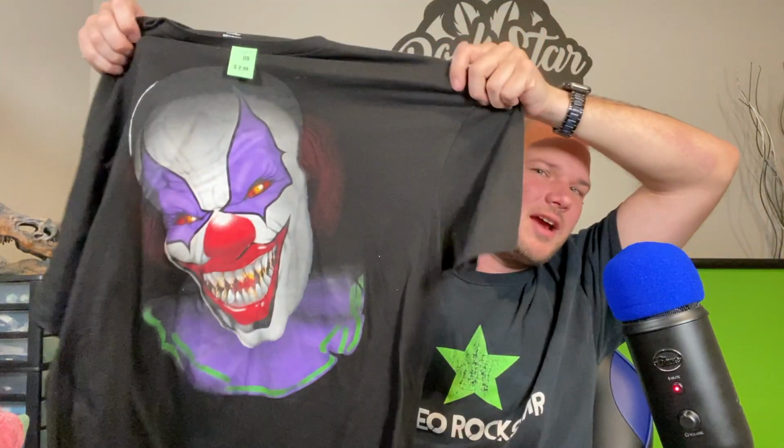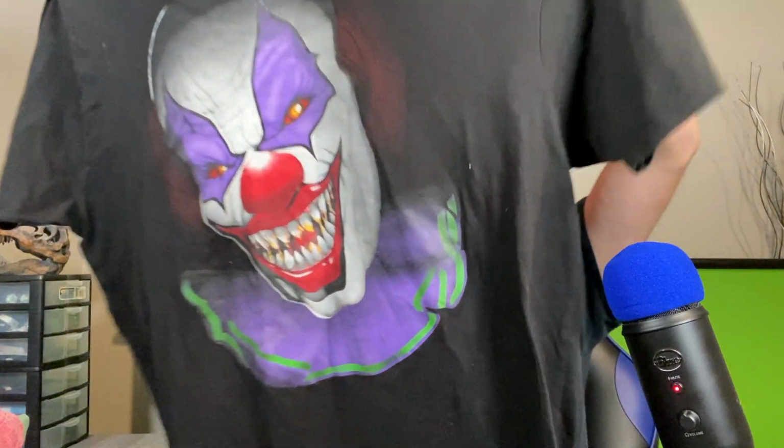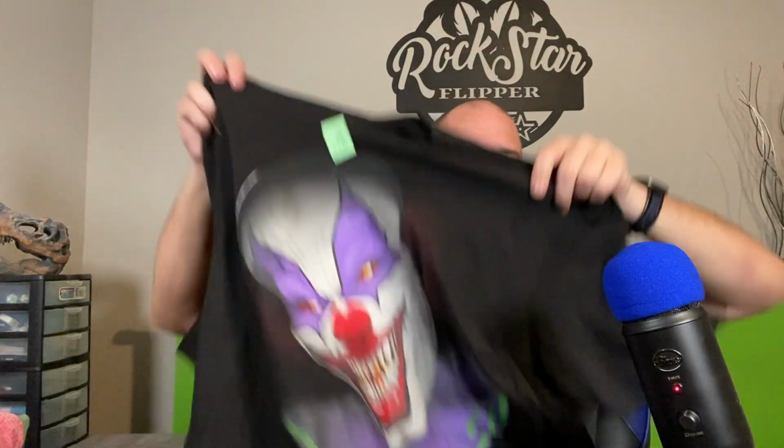This one, no brand, doesn't really matter the brand. It's just called Celebrate Halloween, but you guys probably guessed. Again, it's a $1.50 shirt. Why would I buy this? A giant clown shirt. People love clowns. I think Star would probably wear this, right? I think it's a 2X. It is a 2XL. It's a great clown shirt. I'm almost tempted to keep it for $1.50. I could slap $18, $19 on this and almost certainly get it.